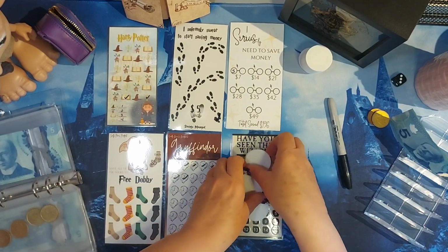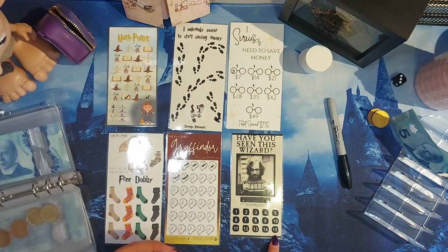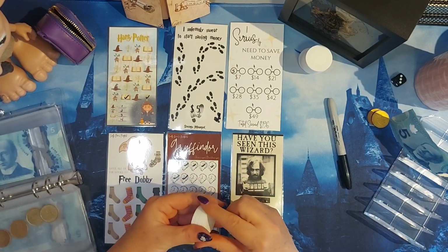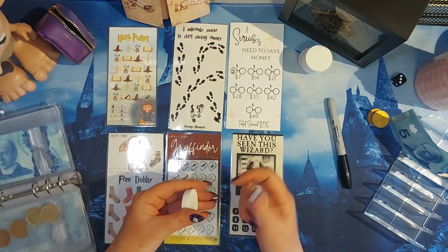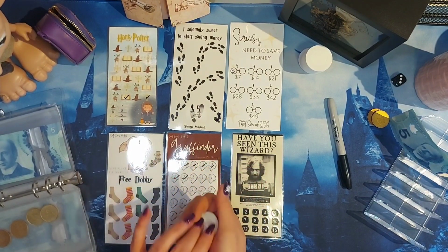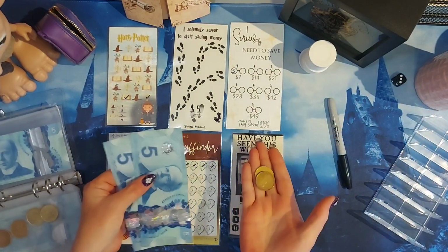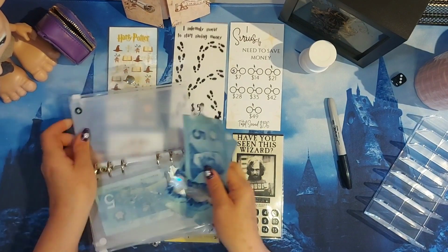Okay, and the last one, which got the most money, which is good because the highest number on here is 15. 1, 2, 3, 4, 5, 6, 7, 8, 9, 10, 11, 12. Wow. Well, that's nice. And that worked out perfect because that's exactly what I have left, $12. So I did everything correctly.